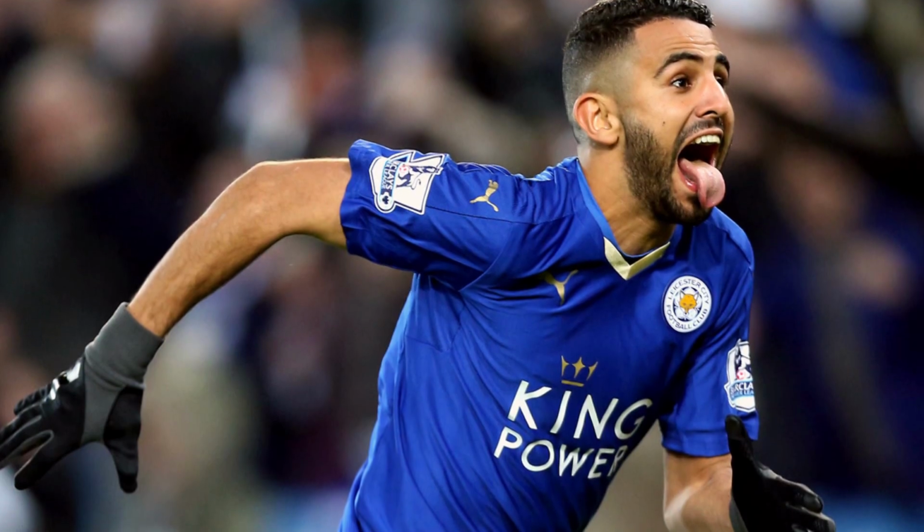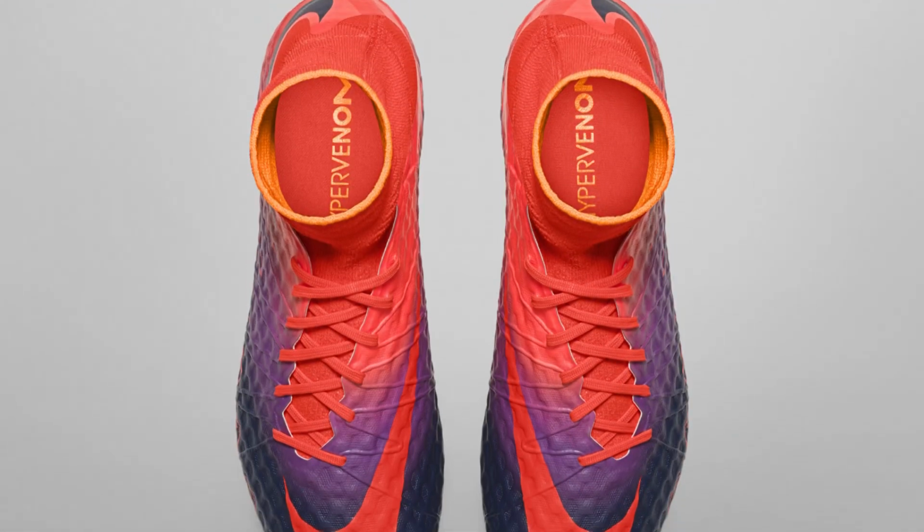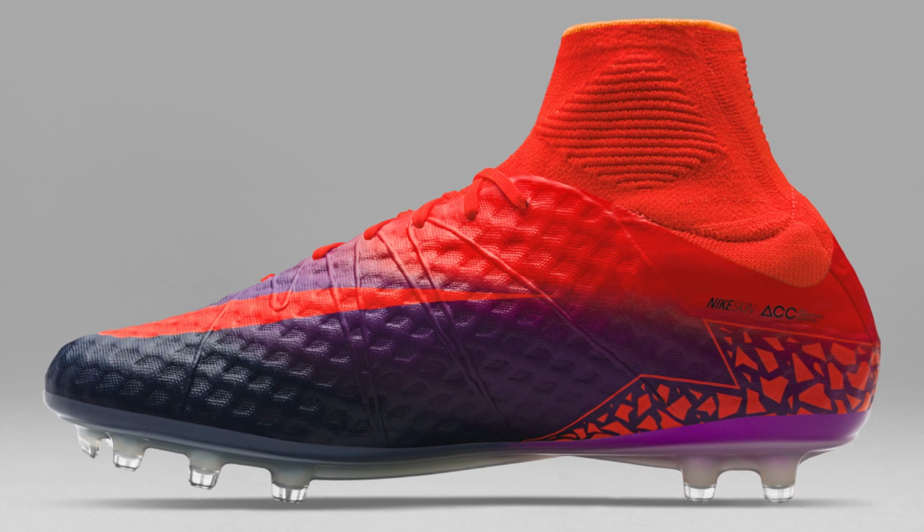Vardy's Leicester teammate Riyad Mahrez also makes the list wearing Nike's Hypervenom Phantom 2 boots. The Hypervenom Phantom 2 has seen several headline names switch back to the silo, as it has returned to the original Nike skin upper we saw in the first generation.